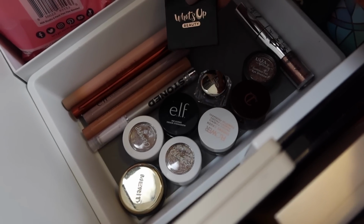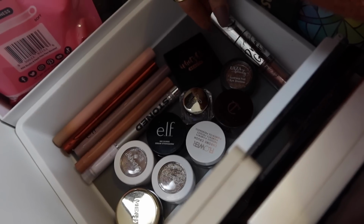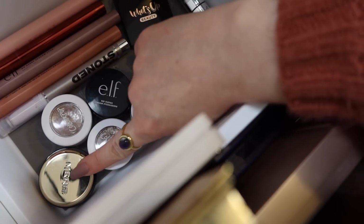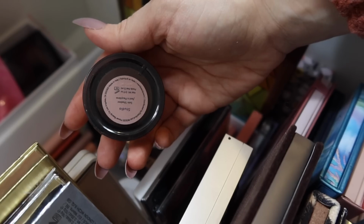I have an eyeshadow duo in here. This is the What's Up Beauty eyeshadow duo in Latitude. Another liquid shadow. This is the LA Girl Dream Glitter in Rose Gold. Then I have my potted singles here. The Merit Solo shadow in Studio. I actually really like this, even though I didn't like the deeper shade. This is the shade Studio.